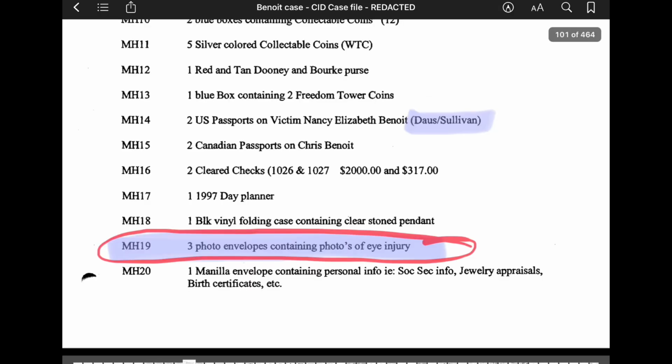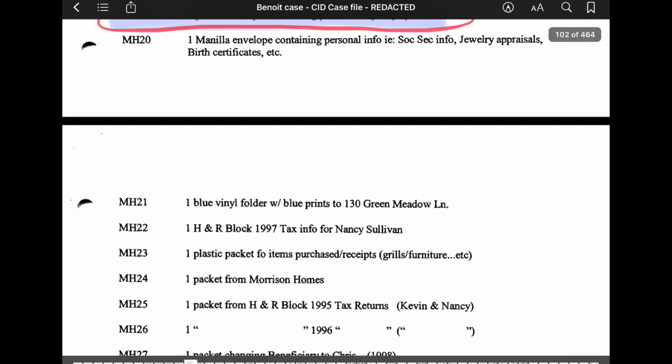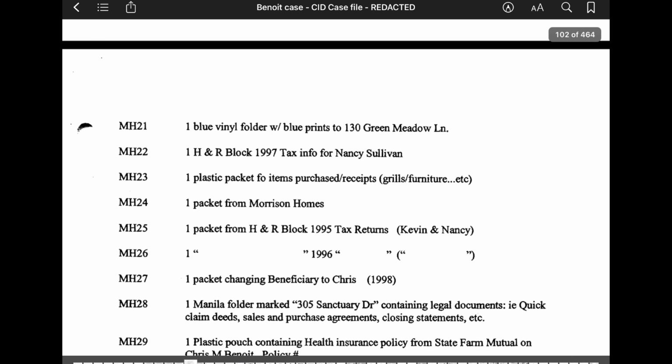1 manila envelope containing personal info like social security info, jewelry appraisals, birth certificates, etc. 1 blue vinyl folder with blueprints to 130 Green Meadow Lane. 1 H&R Block 1997 tax info for Nancy Sullivan. 1 plastic packet of items purchased, receipts like grills, furniture, etc. 1 packet from Morrison Homes. 1 packet from H&R Block 1995 tax returns, Kevin and Nancy. 1 packet from H&R Block 1996 tax returns, Kevin and Nancy. 1 packet changing beneficiary to Chris in 1998.